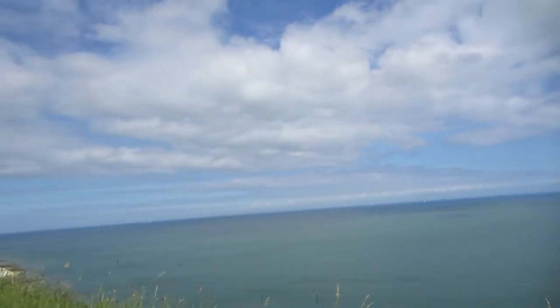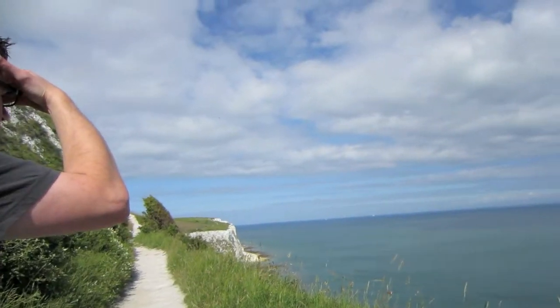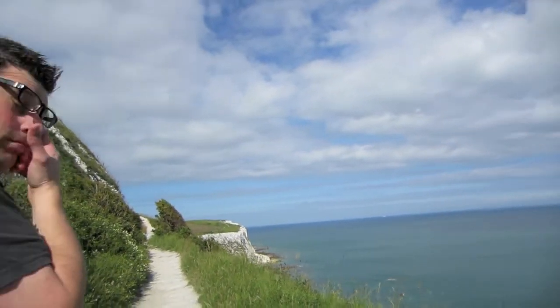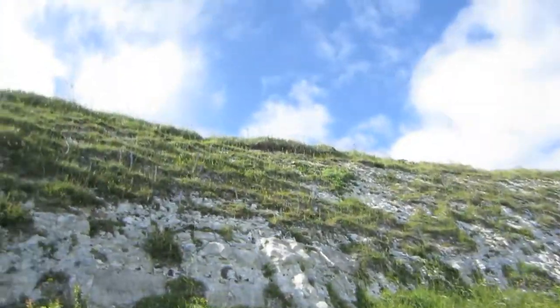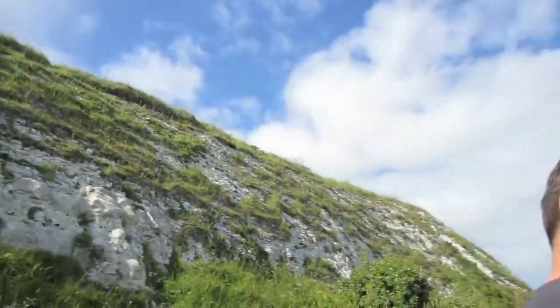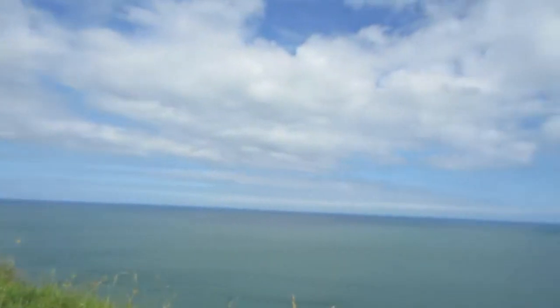Right now it's beautifully hot, and all day we've seen aeroplanes and ferries, and right now I'm feeling like I want to go somewhere quite cool on holiday. But there we go. There's more of the cliffs above us. There are all these little flowers, but I don't know what they are, but they're very pretty. You're very pretty, Mr. B. I know. There we go.